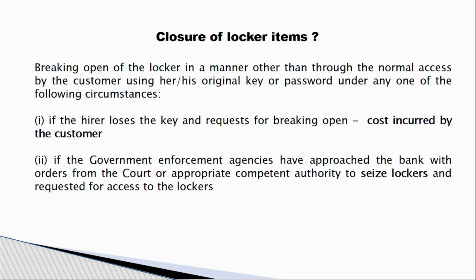Sometimes the bank may receive orders from enforcement agencies or a court to seize the lockers. In this situation, you have to seize the locker and stop the locker operation, and this should be informed to the customers: we have received an order from the X court and we have seized your locker. So if you want to operate your locker, you have to get a letter from the court.